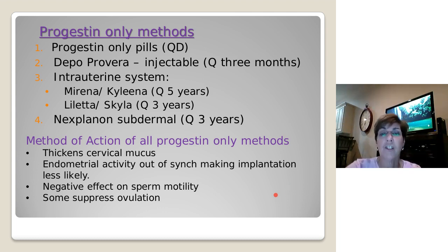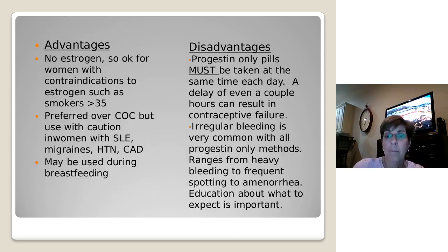The method of action of all the progesterone-only methods, again, they thicken cervical mucus to hopefully provide a barrier. The endometrial activity becomes out of sync, making implantation less likely. They have a negative effect on sperm motility, and some of them suppress ovulation. So the advantages for the progesterone-only methods is there's no estrogen. So it's okay for women that have contraindications to estrogen, such as smokers.